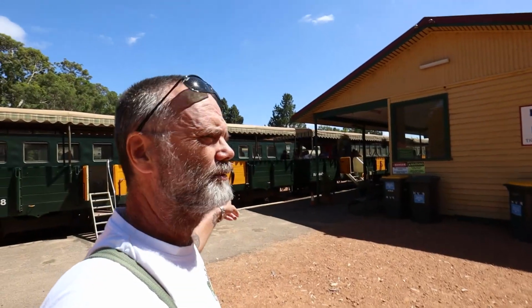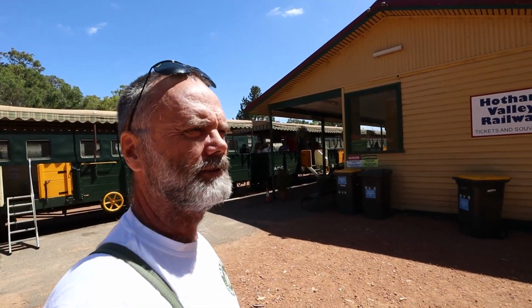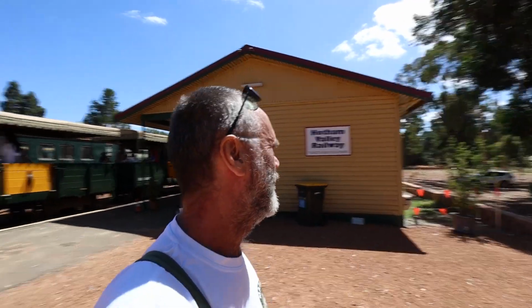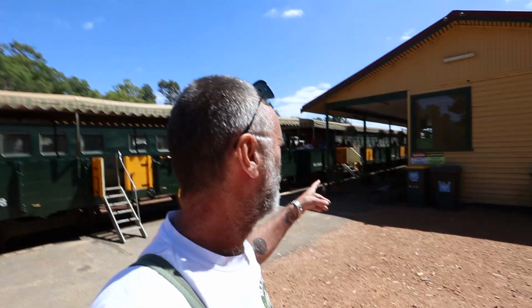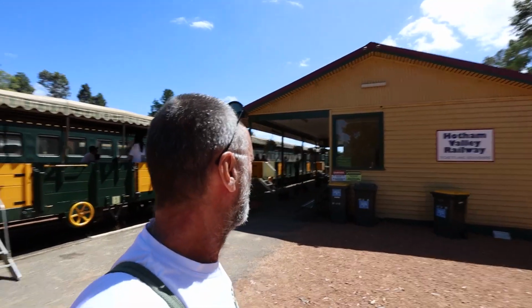Now this is a little forest train. This runs all year round, Saturdays and Sundays twice a day. But the big train, the Steam Ranger, only runs in winter from May to October, and on Saturdays it replaces the forest train. But this is really famous. This is a diesel engine, but the Steam Ranger's an old steam train. Quite beautiful, and I'm a little bit upset that we've missed it, but that's all right.